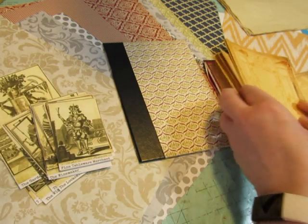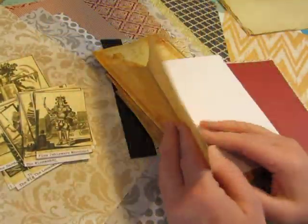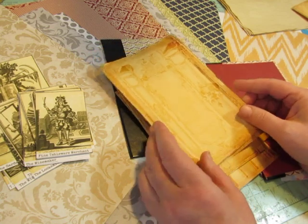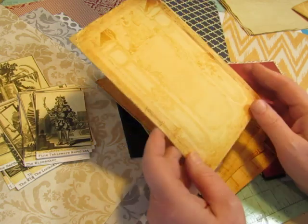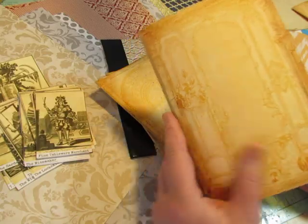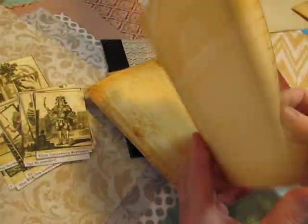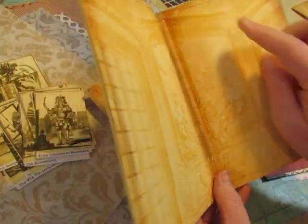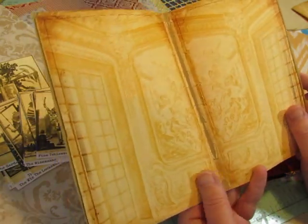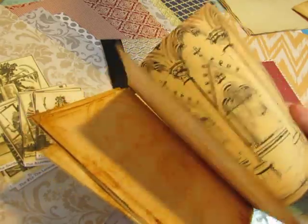But I also wanted to show you, I selected these pages from TLC Creates Vintage. And this is called Just the Basics Architecture, and I love them. But these can be the digital pages that I use, and I put an image on both sides. There are so many images in this set. But they're light enough you can write on, so there will be still plenty of journaling space.